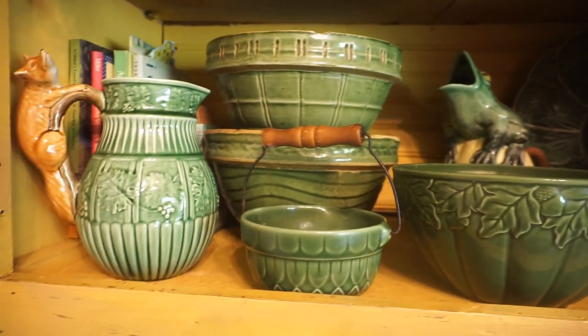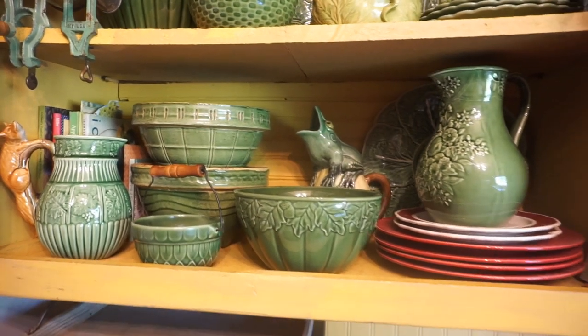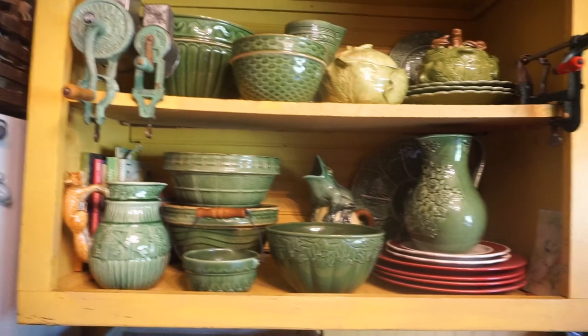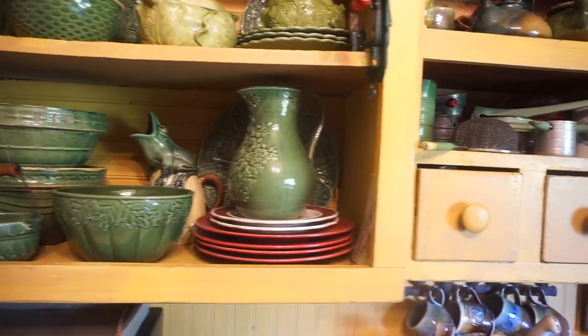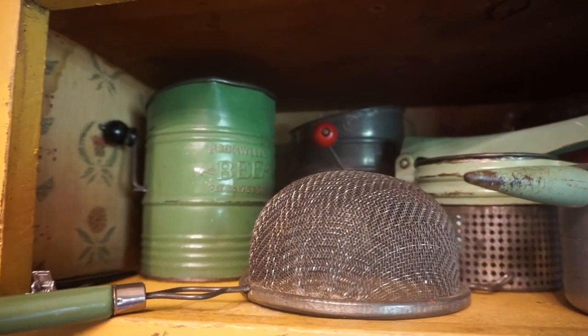I love the idea of open cupboards because that's when you get to show off all your beautiful dinnerware, your crocks, your plates, your teapots, and even cooking gear, which can be so beautiful and charming. And the cooking implements can be so beautiful.